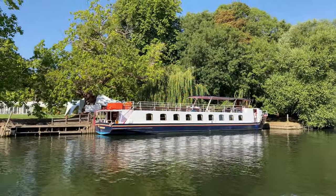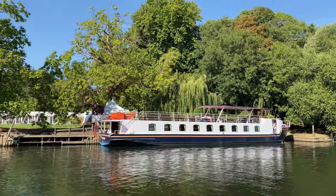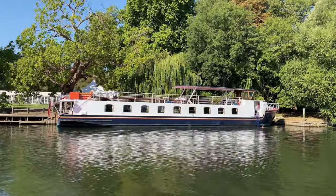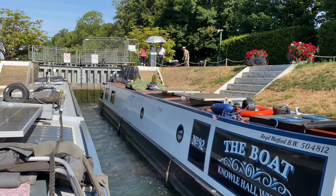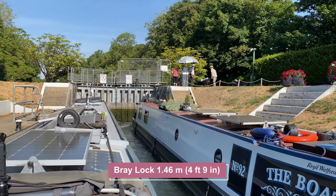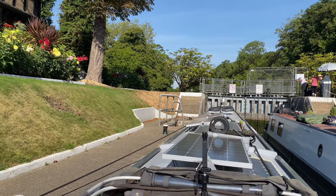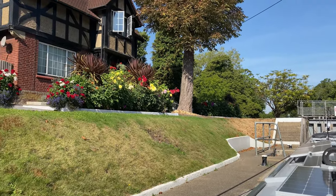Party boat that was going up and down in the evenings with their discos going and the really good music, gotta say. So we're now currently in Bray Lock, which is our first lock of the day. There's always a first lock of the day. But they are beautiful locks, well kept.